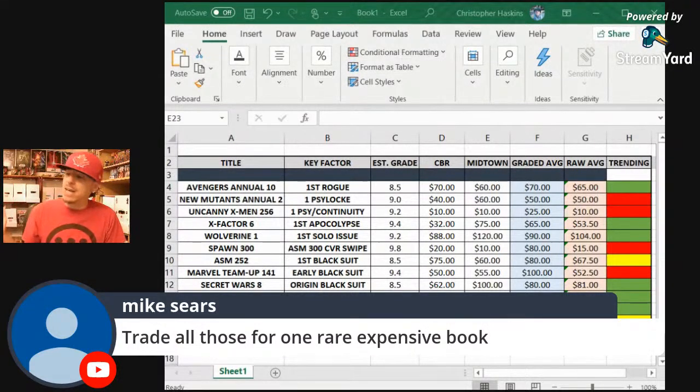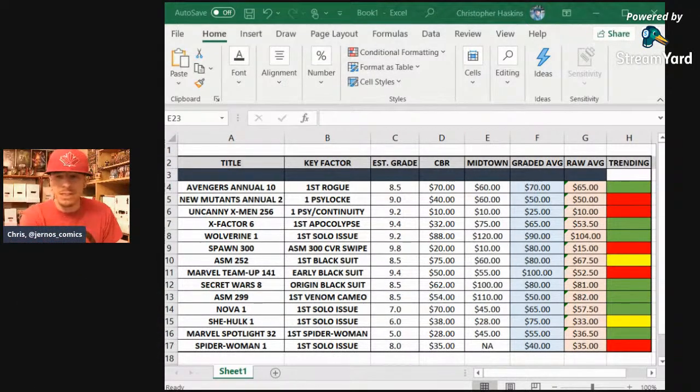I do not sell my books. The only time I might sell a book is if I randomly get a double, but I even enjoy keeping doubles. I like having multiples of some copies. So that's definitely not really my style.